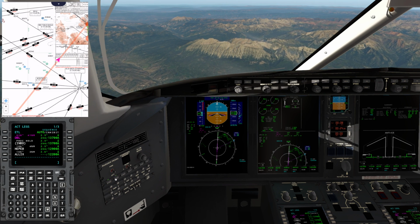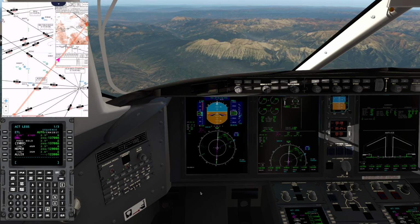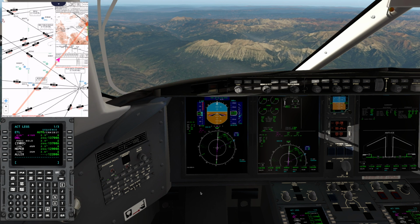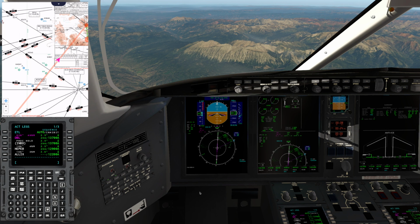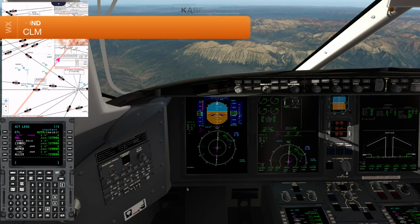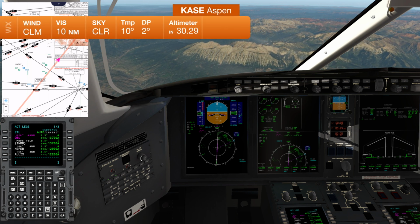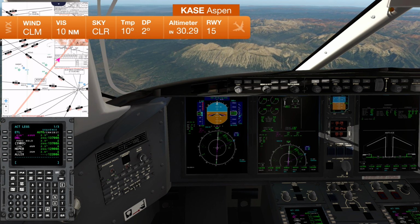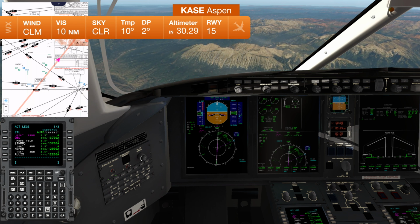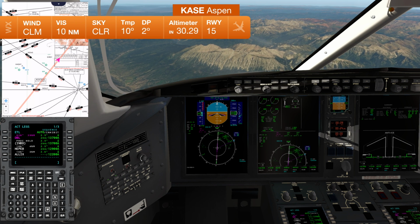Aspen, Pitkin County Field Information Sierra 000 Zulu weather. Wind light and variable. Visibility more than 10. Sky clear. Temperature 10. Dew point 2. Altimeter 3029. Arriving runway 15. Departing runway 15. Advise on initial contact you have Sierra.